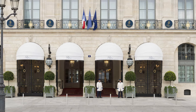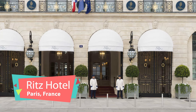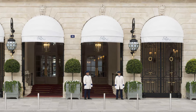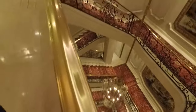Here we are at the Ritz Hotel in Paris, France. We're going to go in and check out this really fancy hotel. It has toilets with gold fixtures and a glass elevator that has round doors. Let's go check it out. Multiple level chandelier.